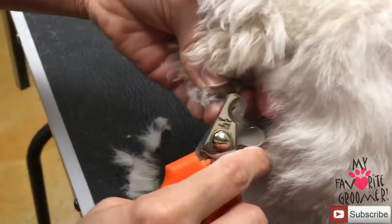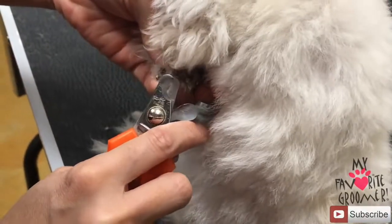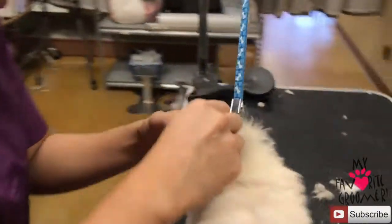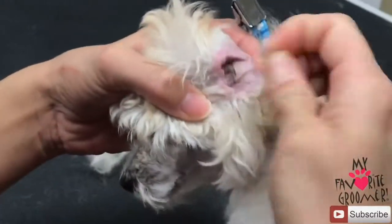And knock these nails out, kind of quiet down the behavior, and then go to bath. And then on top of that, we're not going to blow dry her all the way if she's acting like a maniac, so we don't want to make it. I'm just going to do, you don't need ear powder to pull hair if you can just grab what you can.